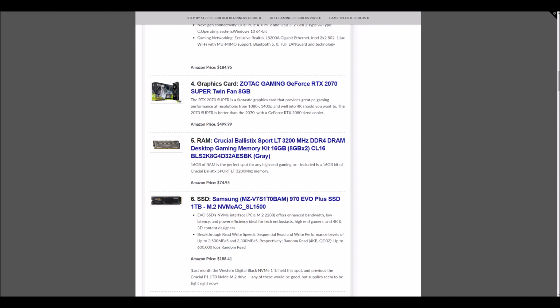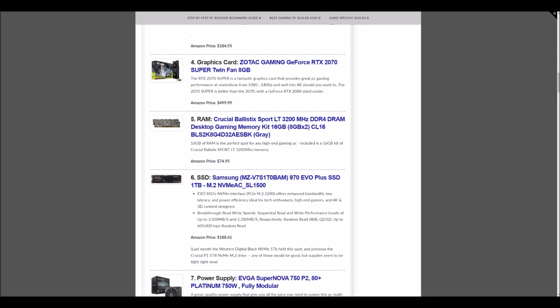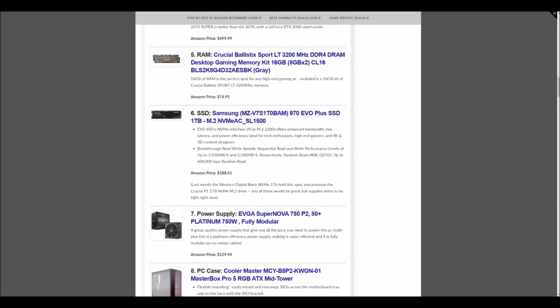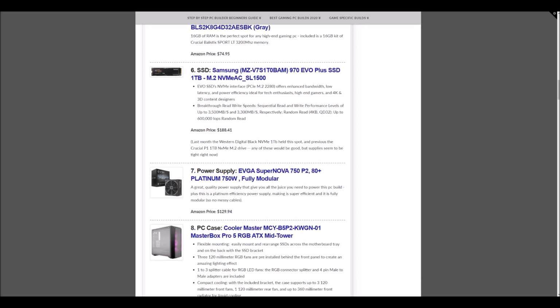The graphics card powering this build is the RTX 2070. This one's the Zotac RTX 2070 Super, twin fan 8GB version. This one comes in at $499.99, and it's a fantastic graphics card. The memory we have for this is a total of 16 gigabytes of Crucial Ballistix Sport LT. This is a 3200 megahertz memory at $74.95.